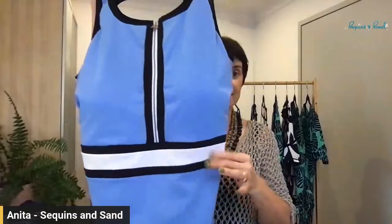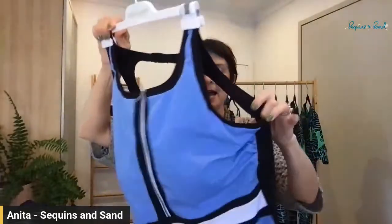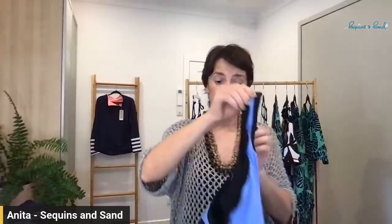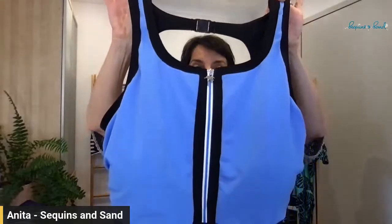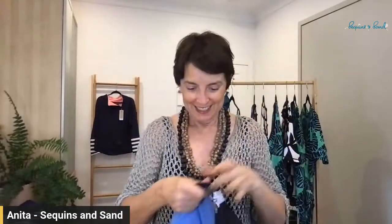It's got some nice details across the waist. There's a little bit of bust ruching. It's got some bust support as well, and really nice wide straps. So this one will definitely give you a bit more coverage up top than the Raglan's high neck style I just showed you. So inside, let's have a look. I'll show you where that bust support is coming from.